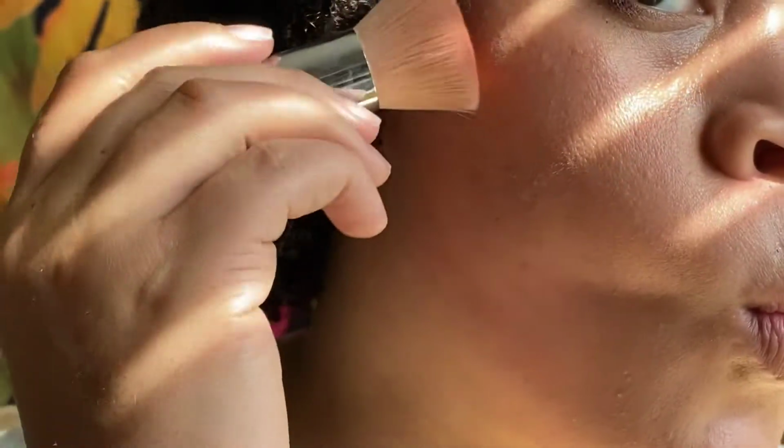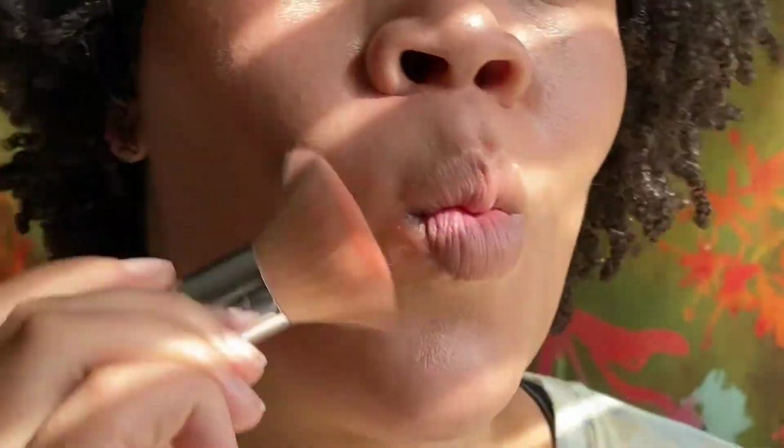Now grab your number 64 and apply Sophie first as a bronzer and then dab it on your cheeks as a blush. Take Cray and dab it on top of Sophie. Since we're layering the colors here, you'll want to blend in well with your brush.